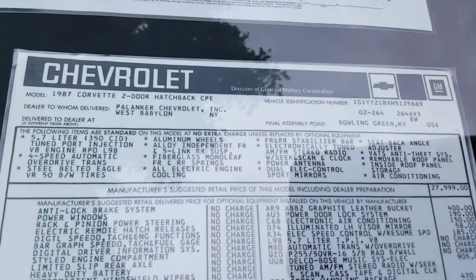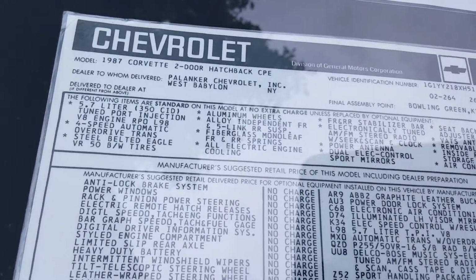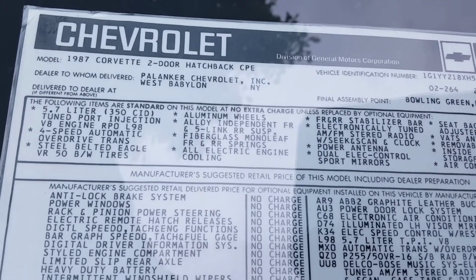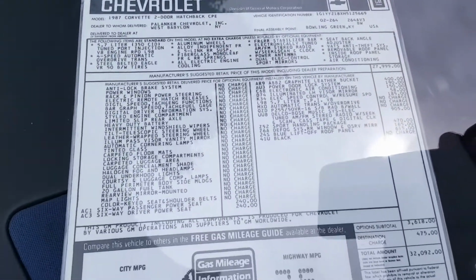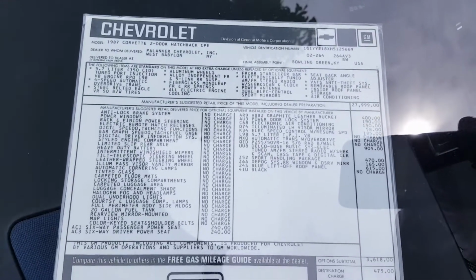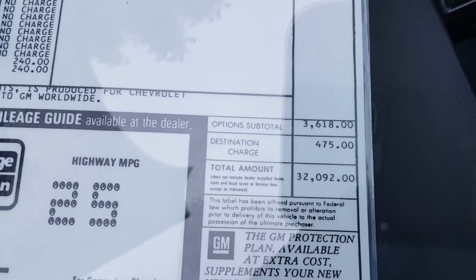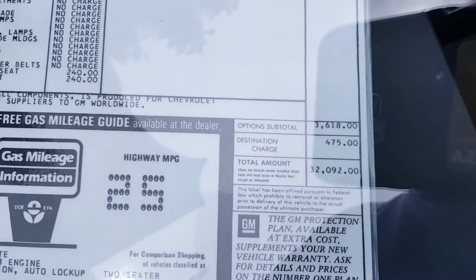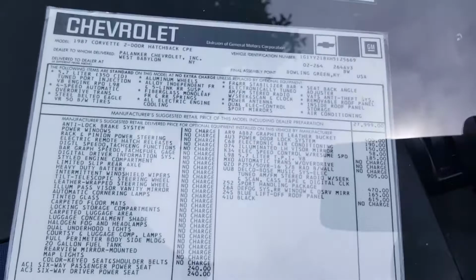My Corvette was purchased at a dealership in West Babylon, New York, Long Island, and it's still in business to this day. It's kind of neat. And again, this is the build sheet. The assembly line basically tells you all the options that your Corvette has. It's a really neat edition. People always stop at car shows to read it, especially the price, the sticker shock, because today Corvettes are $70,000, $80,000, $100,000. But I remember back in the 80s how $32,000 was an awful lot of money.